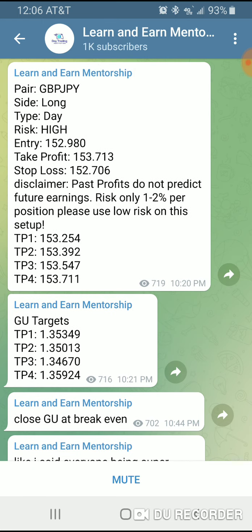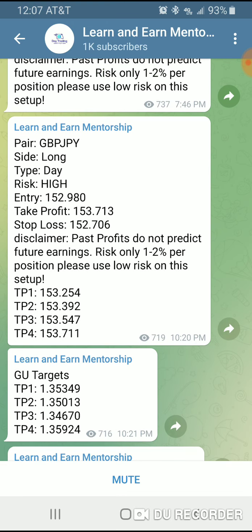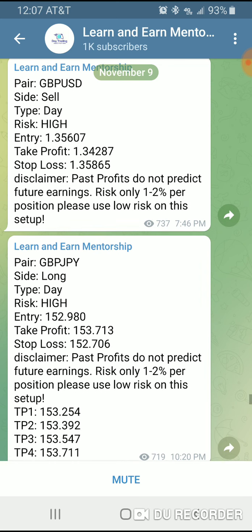So this GBP JPY, I didn't really understand that trade. It actually ended up working out for him. Good job, very nice. It skyrocketed, which was crazy. I was already in gold, GU, and GA. So when he sent this signal, I didn't have the mental capacity to go through and mark up the charts because I didn't have any charts marked up on TradingView. So I just left it alone.